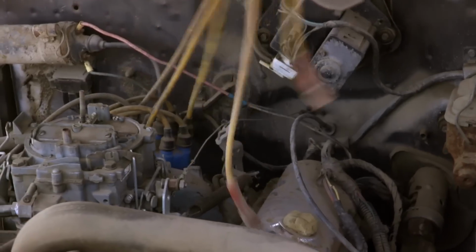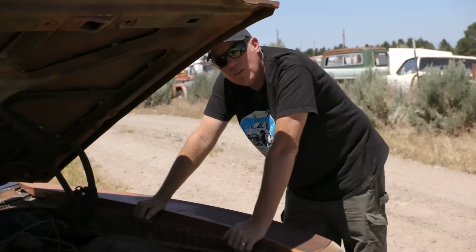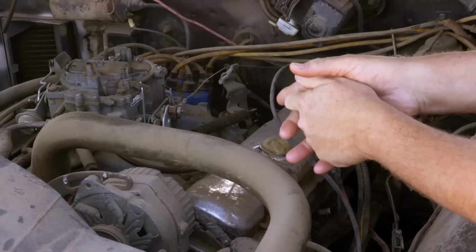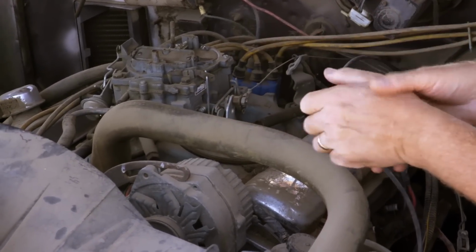So we're pulling spark plugs out right now, and if they're covered in oil, that could be a hole in a piston or really bad guides or something like that. But so far, that one looks like it's just running stinky rich, too much fuel from the Quadrajet, which, as you know, is no match for the thermal quad.